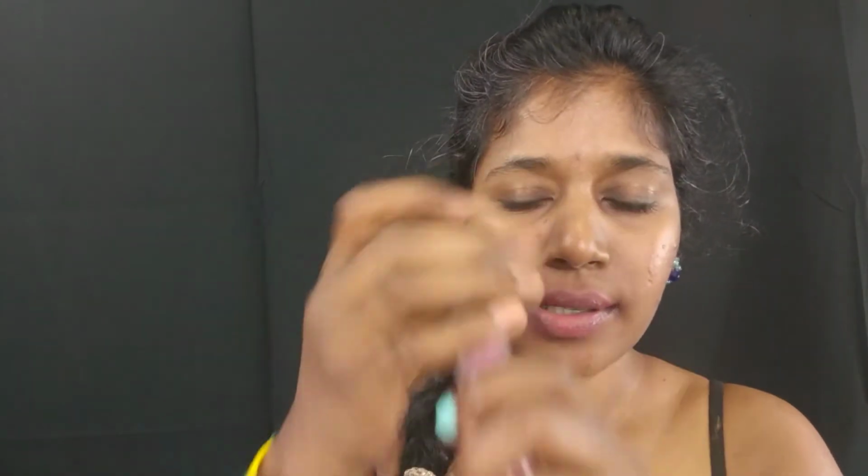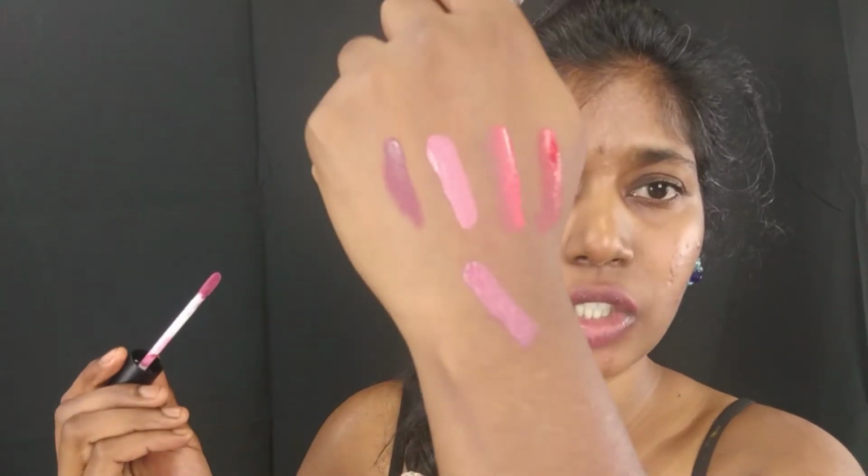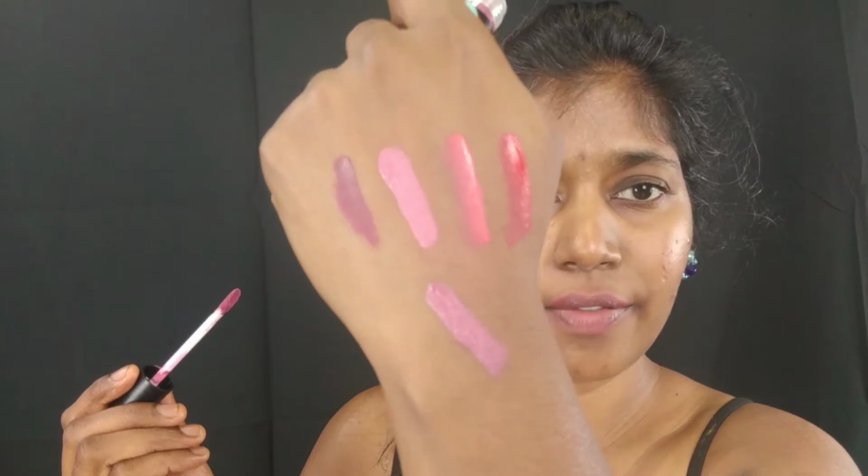And finally, this is Flawless. This is a pinky shade, very mauve pinky shade, purple. It does have a hint of purple in it. Now I can never pull off these shades without a lip liner. I will always need a lip liner. But this particular shade, I can really pull it off without a lip liner. I don't need it because it doesn't give a crazy pigmented finish.